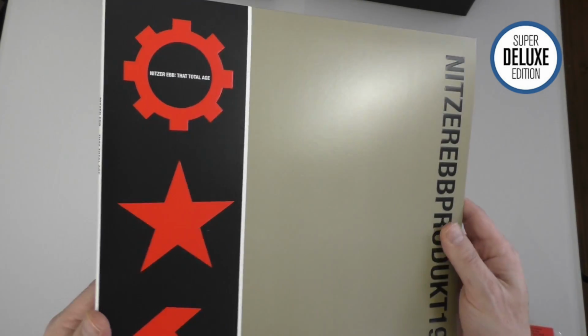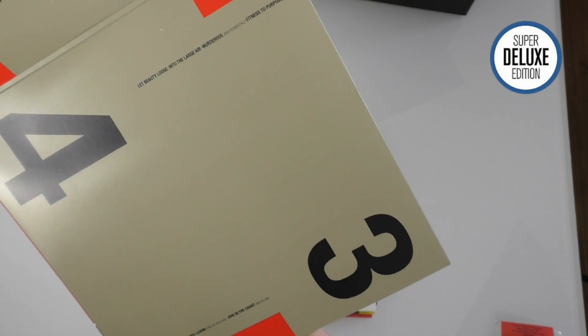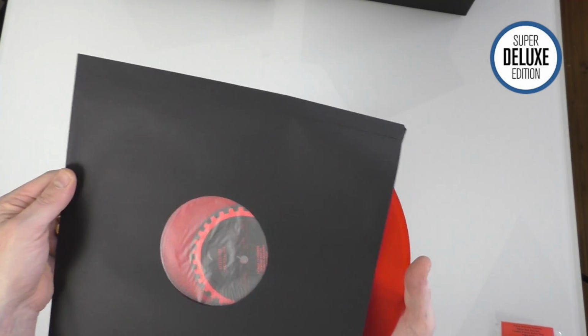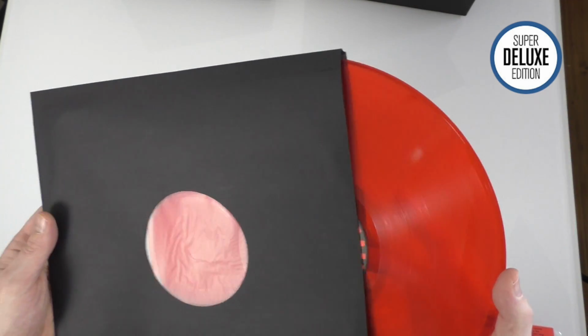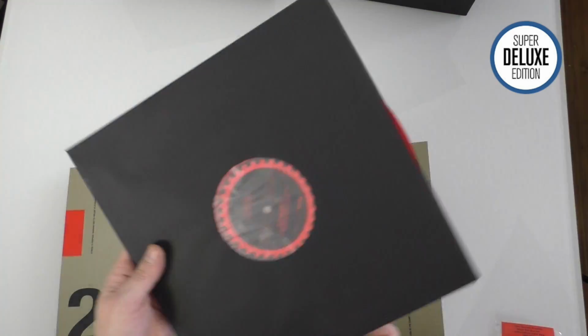There's some nice embossing here. It's a gatefold, as I said. And then you've got the album on disc 1, and then on disc 2 you've got some instrumentals and some remixes and various bits and bobs. As I said, this is the coloured vinyl edition. There was a black vinyl one too. So this is pressed on transparent red vinyl, which is contained within the polylined sleeve. I think these are both the same. Yeah, this is another red one.